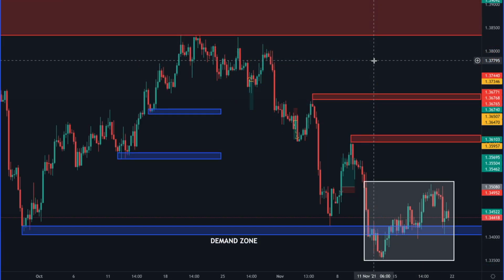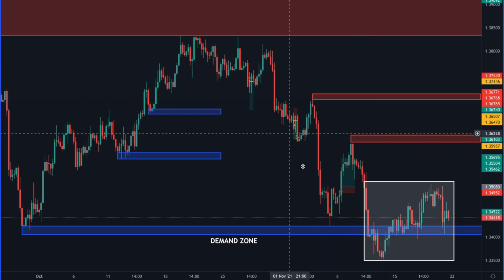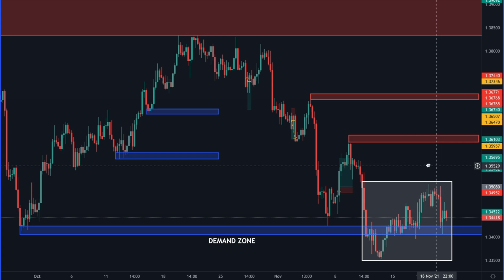So the second pair that I'm looking at for this coming week is Great British Pound to the US dollar. Again, it's one of my favourite pairs to trade, and we have capitalised from this pair the past few weeks, and we've done really well with predicting what's going on in the markets. Now, we've placed a few short positions and capitalised, which is great. We've then had the tap into the demand zone, the failed breakout, and then prices really started to accumulate here.